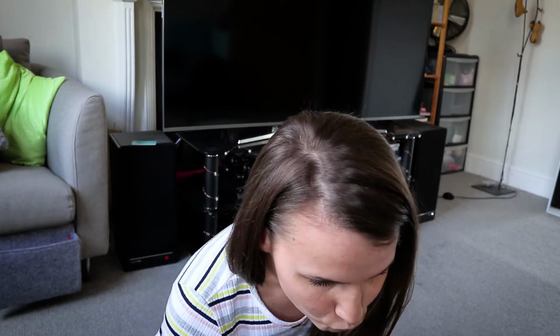It's just a nice sports bra. It was £20, which I think was on a sale. It was 30, it's now 20. I think it's worth 20 quid. I really like it. I got it in a small, and I really like it.